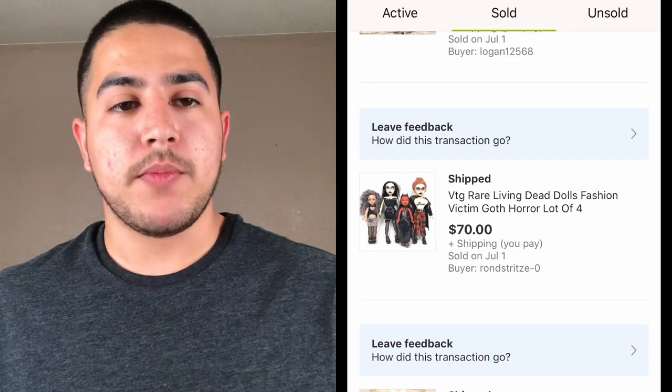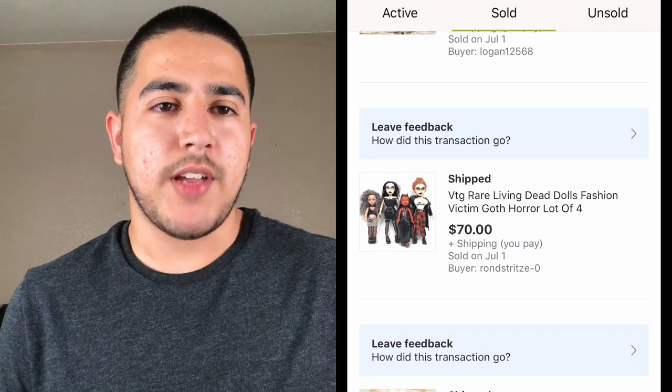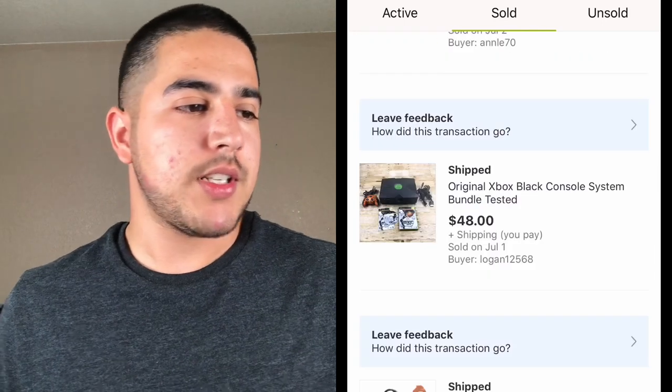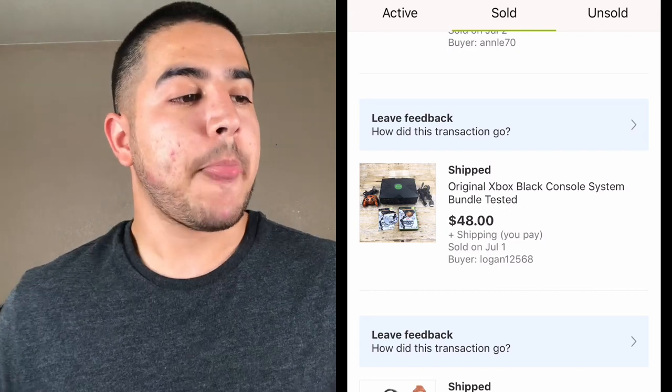Next item you see are Living Dead dolls. Very good. If you find these, they're pretty rare. These took a while to sell. I've had these for probably about 2 months, maybe almost 3 months, and they sold for $70 and $12.80 to ship, so I made a pretty good profit on that.